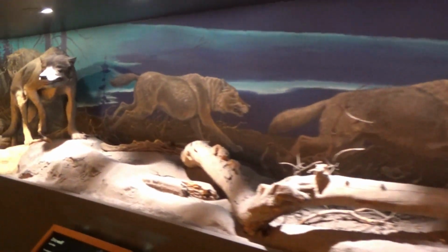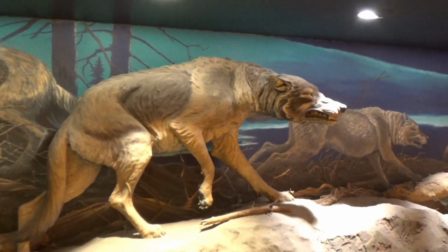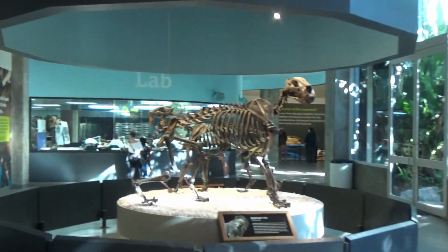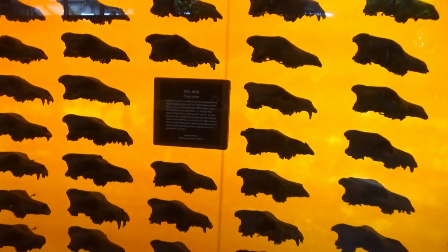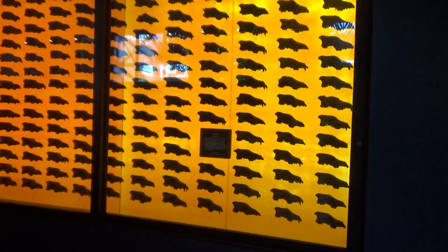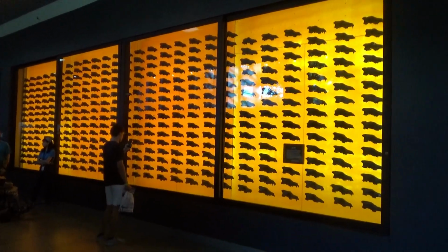Dinosaurs, like 50,000 years. Other animals on display, skeletal or stuffed. Well, they're not really stuffed, but you know, they look like they were real. Now this really attracts your attention. 404 skeletons of that same wolf. Look at that. Jeez, that's a lot.